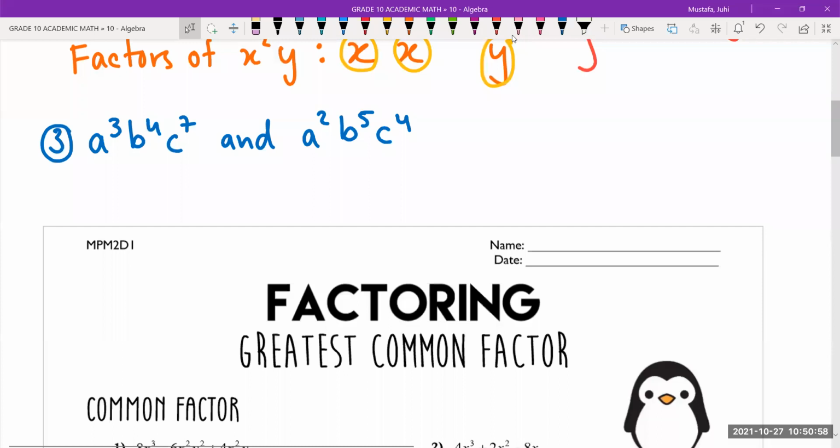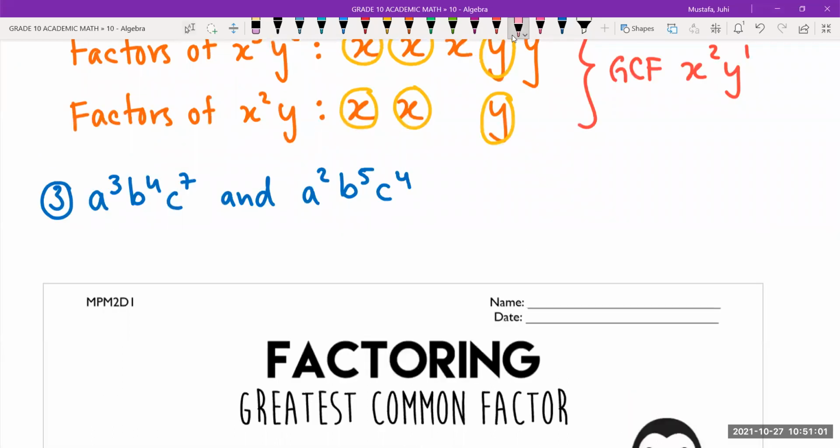Okay, so what do you guys think? What would be the greatest common factor for all of these different variables? Matisa, what do you think? Mithusha, what do you think? Good, and how did you figure that out? Yep, you're comparing them, and a squared is smaller than a cubed. Good. Perfect. Okay, so I'm going to stop there for a second.